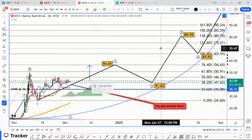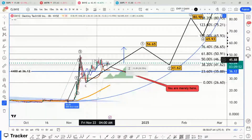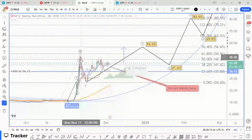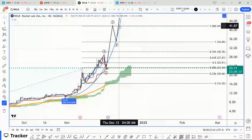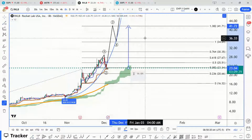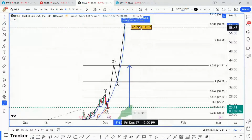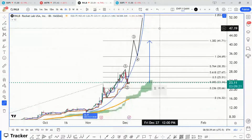DXYZ offers significant exposure to SpaceX. That is why it is so bullish. This is not necessarily for the audience, but I was like, I need to buy support right now. The next target for me is $41.71, which is a move that is 81% higher than it is now. And I've got Rocket Lab topping out at $60, again, as soon as 2 weeks. It's kind of crazy how fast this thing's going up. Kind of like a rocket.